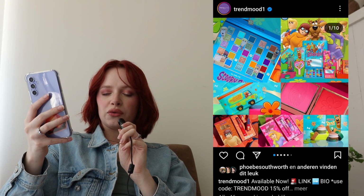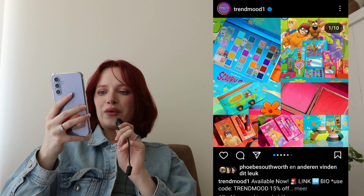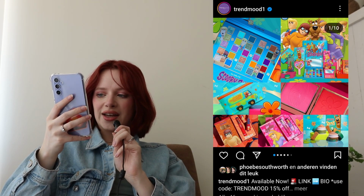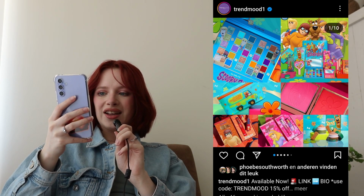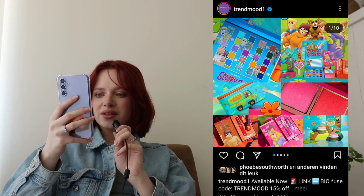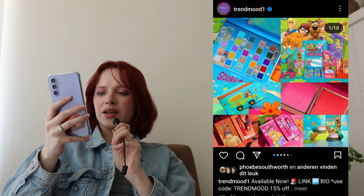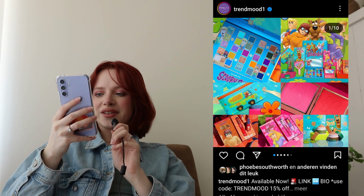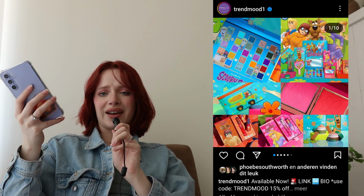Maybe then. Okay, and then Glamlight released the second part of their Scooby-Doo collection, which now has some really cute accessories. 2 lip kits, a Velma and a Daphne lip kit. Adorable. A blush duo with some pretty colors. And then I think it's a Scooby lip scrub. Yeah. And a sleeping mask. Oh, that is a really cute duo. I like that. That's adorable.